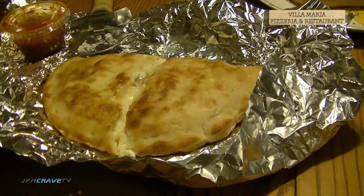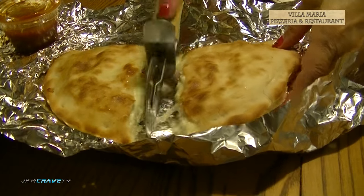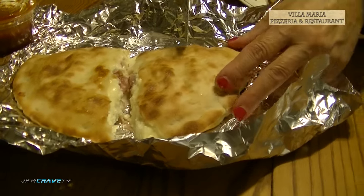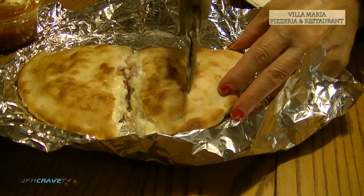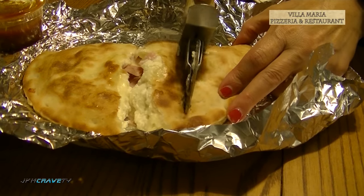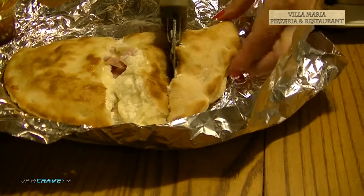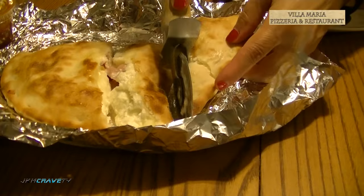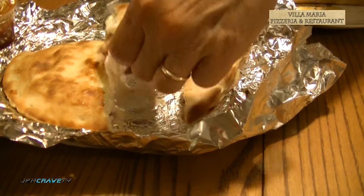We're gonna cut the calzone. And here we go. Oh wow. There we go. With the center? Yeah. Might need a knife and fork. Yeah. Wow, look at that, guys. And there it is.